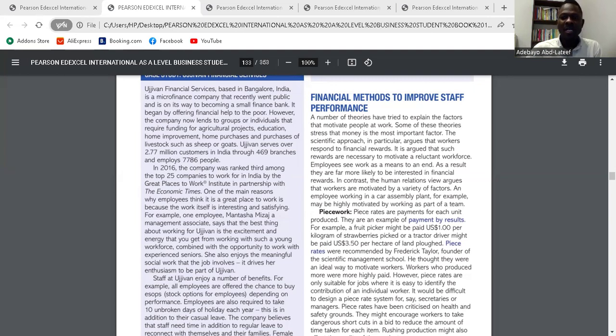As a result, they are far more likely to be interested in financial rewards. In contrast, the human relations view argues that workers are motivated by a variety of factors. An employee working in a car assembly plant, for example, may be highly motivated by working as part of a team.